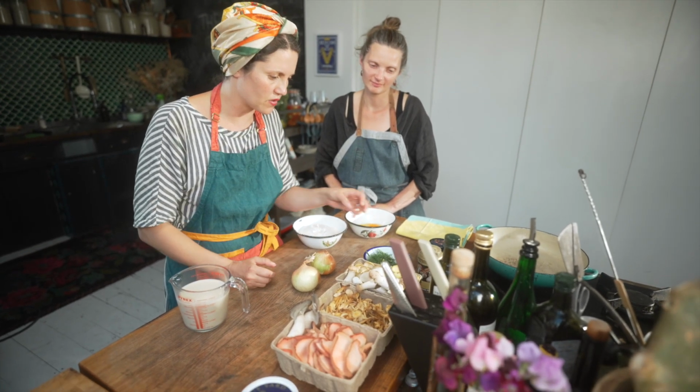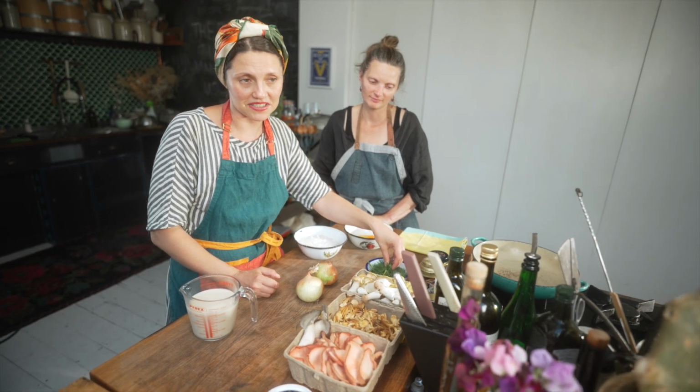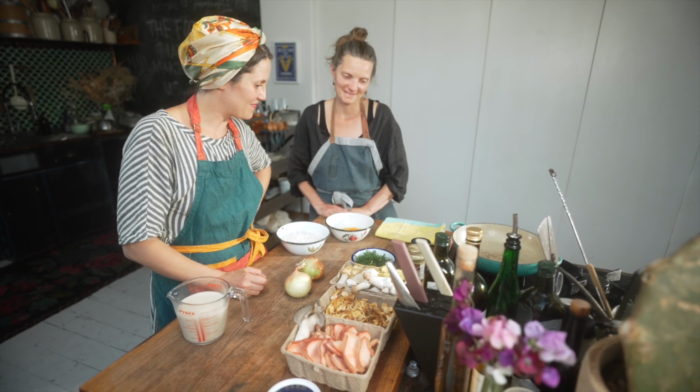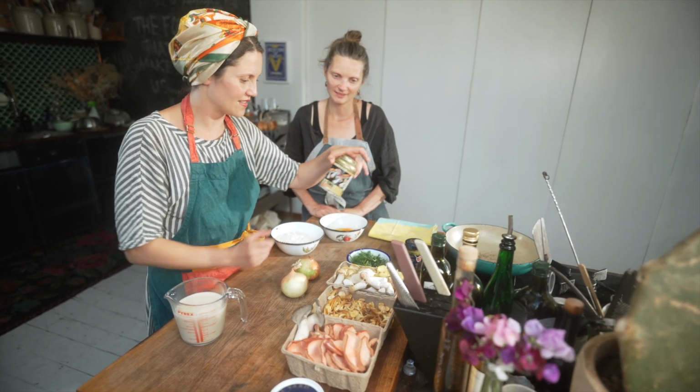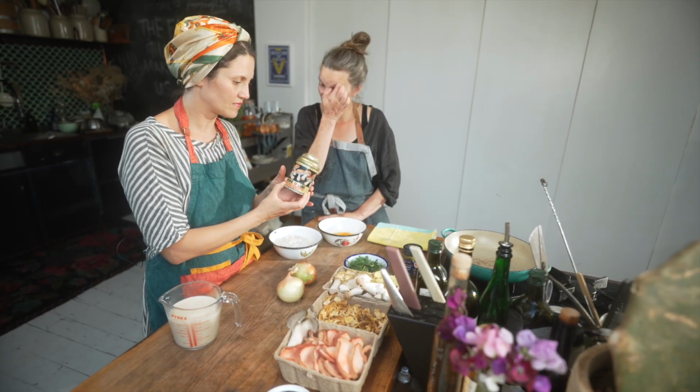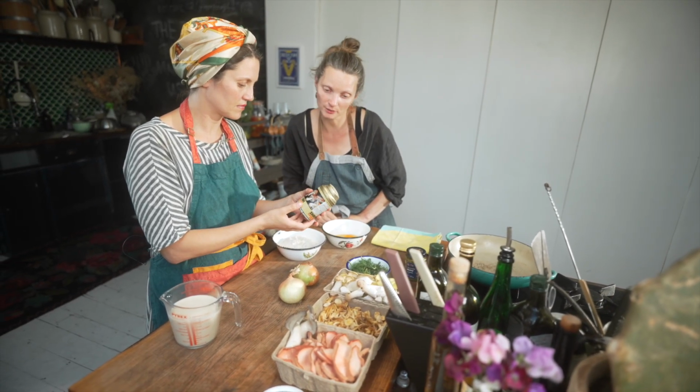What else have we got? We've got dill, only because I forgot to buy parsley, so dill is life. What else have we got? And what is it? Mushroom powder? It's a dried porcini powder.